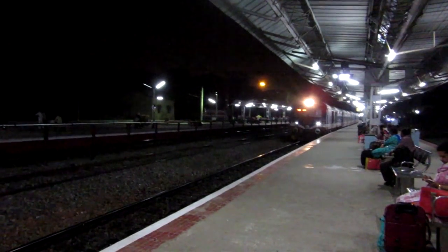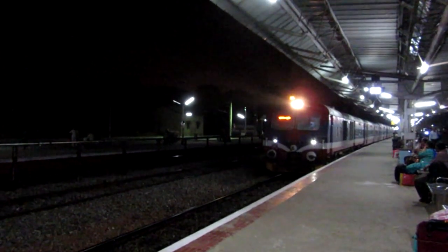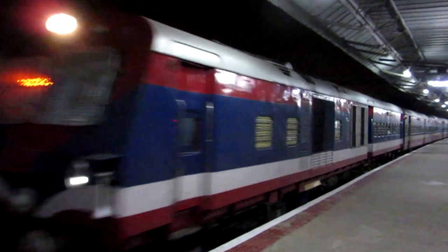Bangalore Cantonment, early in the night, a DEMU service to Kolar.